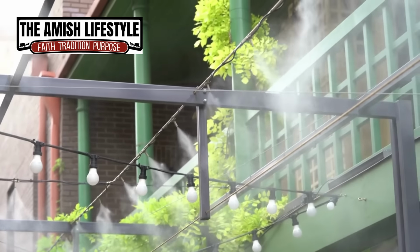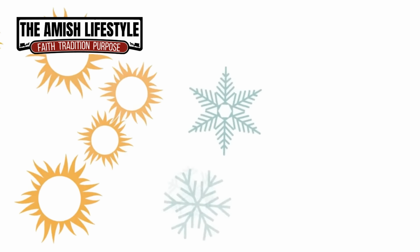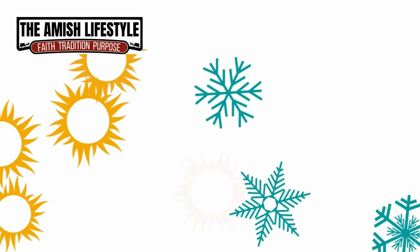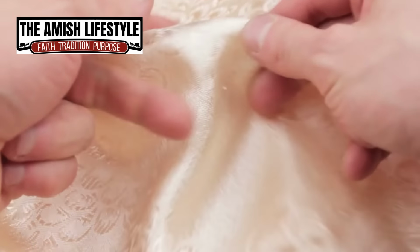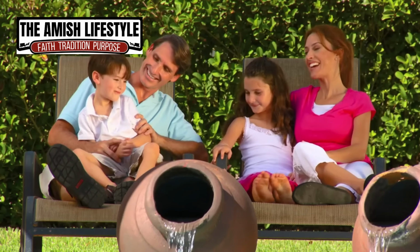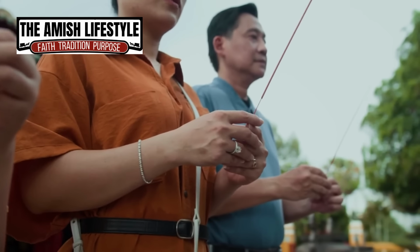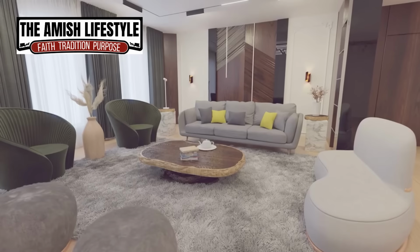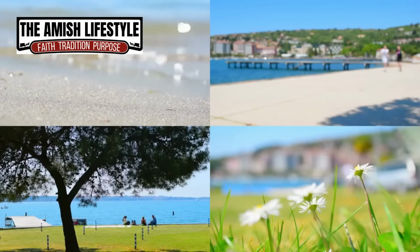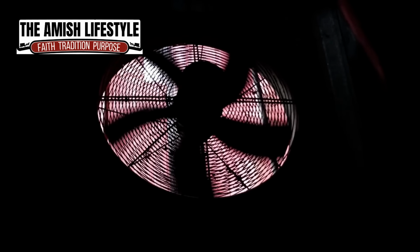And again, this isn't about fancy gadgets or expensive upgrades. It's about understanding how nature works and using it to your advantage. Some Amish families even teach their kids how to manage the curtains and cloths. It becomes part of daily life, a ritual passed down through generations. And the result? A home that stays comfortable without spending a dime on electricity, without making a single trip to the hardware store, without turning on a single switch.